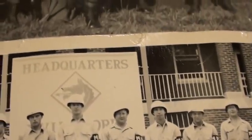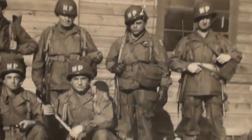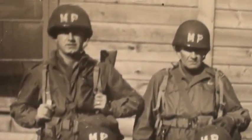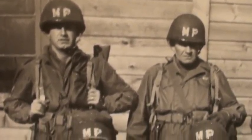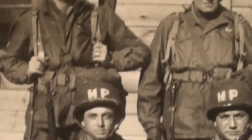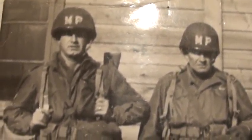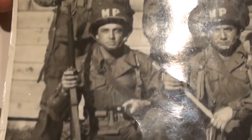It's him in his little squadron of MPs, his Airborne MPs. That's him right there. You know, all decked out. Paratrooper gear. I look at this photo a lot, and there on the shoulder is his M1 carbine. And he has the 1903 A4 sniper rifle. You can tell how long it is for one. And also, if you look on the shadow right there, you'll see the scope. So yeah, he's got a sniper rifle.